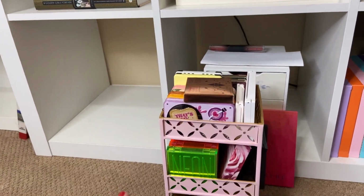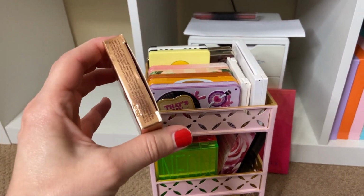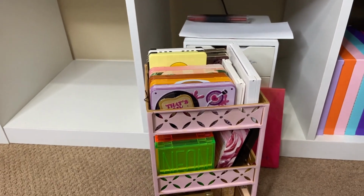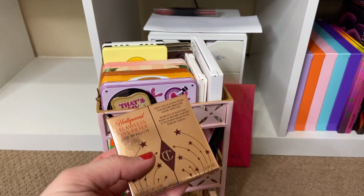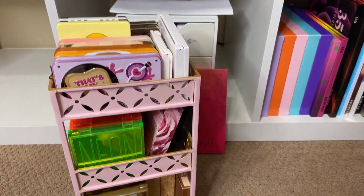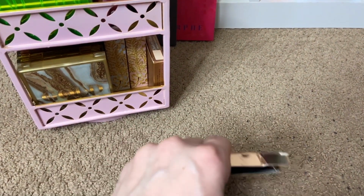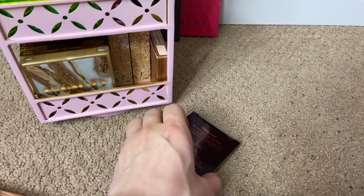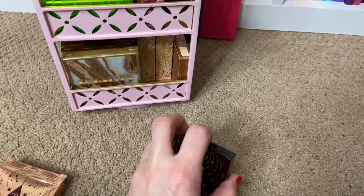So these are my little mini palettes, and I keep them in this little swivel tray type thing, which you can see is bursting at the seams. This is the Star Aura palette by Charlotte Tilbury, and as much as I was enjoying this one, when I bought this holiday season's quad, I forget what it was called, it kind of put a damper, not exactly, but I didn't like this one as much for whatever reason.